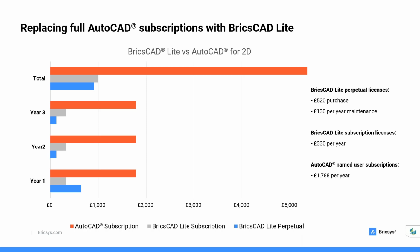But if you are using AutoCAD for 2D because of the lack of LISP support, or for access to the kind of capability the Lite just doesn't have, you could easily replace, just as our customers have, your AutoCAD subscription with BricsCAD Lite. For each subscription replaced, you could be saving well over £4,000 over 3 years. Now that's a reduction in cost of ownership of over 80%. And with the perpetual license approach, that saving percentage will increase every year thereafter.